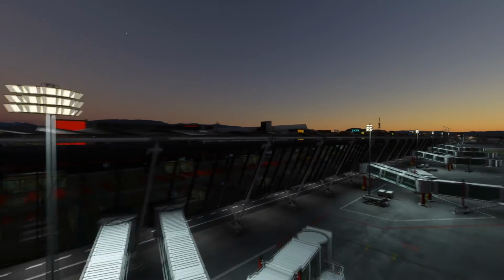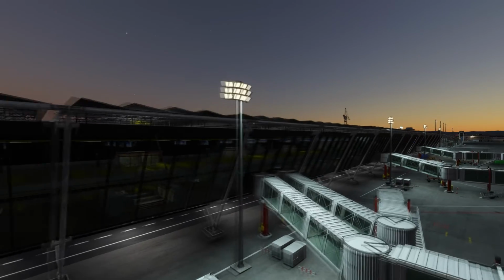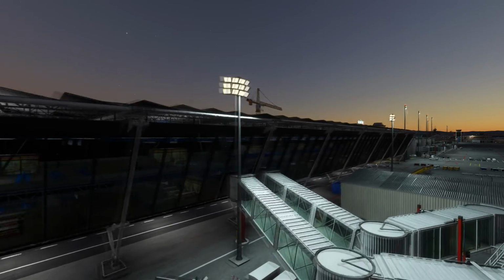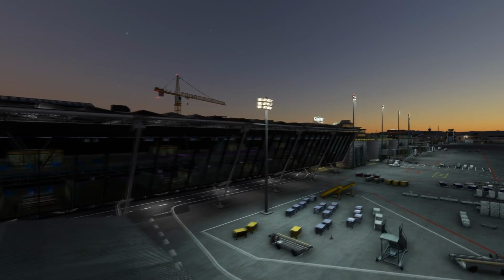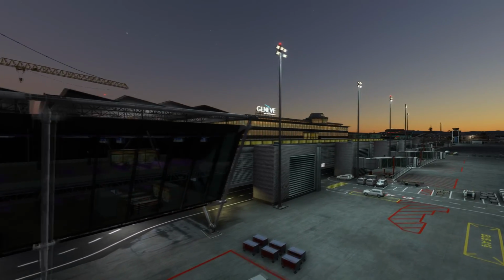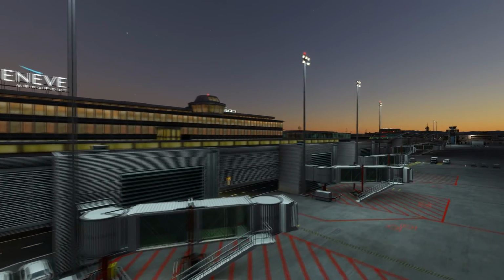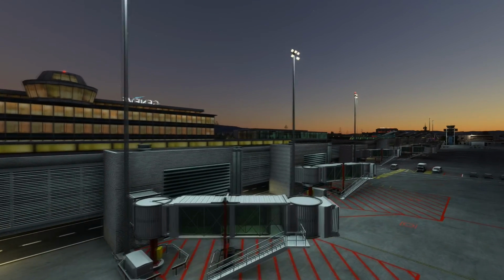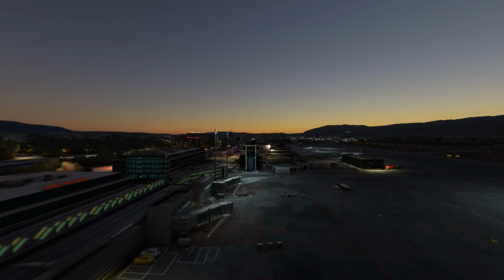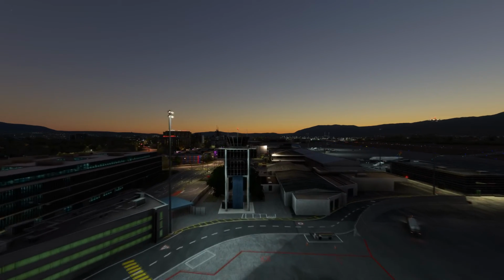So now we get up close to the terminal, and there you can see it looks a little bit better inside. And you get a better view of what's inside the terminal by looking through. It's actually quite a nice effect, considering, as I said, this is 3 years old. But the airside's been done really nice. And here's the control tower. As you can see, the buildings themselves all come to life a lot more.